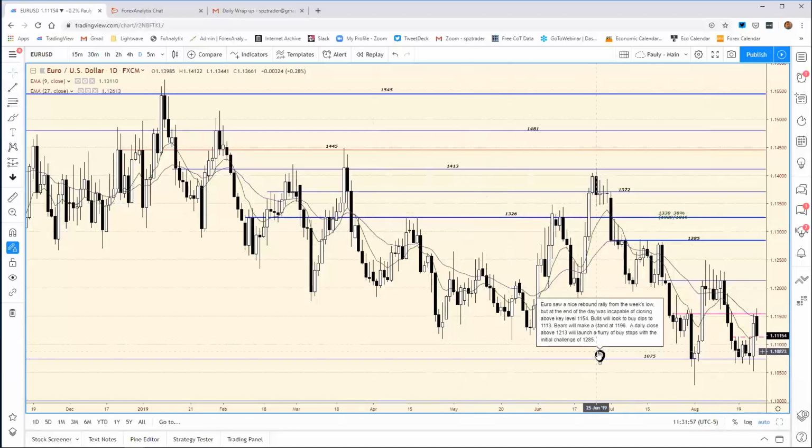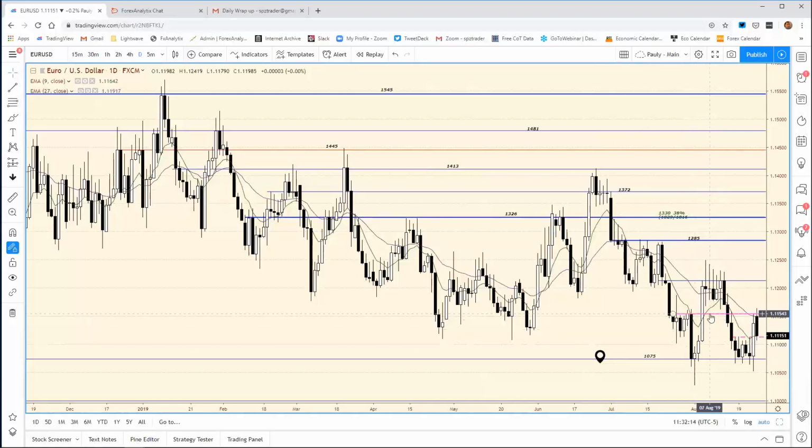The euro saw a nice rebound rally from the week's lows, meaning last week's, but at the end of the day was incapable of closing above the key level 1.1154. Bulls will look to buy dips to 1.1113. Bears will make a stand at 1.1196. And there's a little bit more, but that being said, here's that key 1.1154.